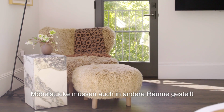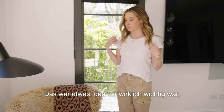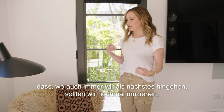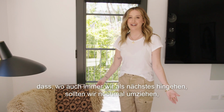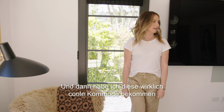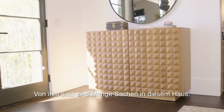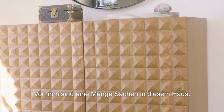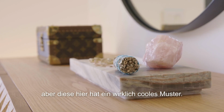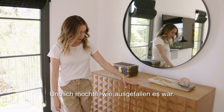Furniture pieces can be put in other rooms and fit in other rooms. That was something that was really important to me, that wherever we go next, if we do, this stuff can come with us. And I then got this really cool dresser from, of course, Sabin, who's done a lot of the stuff in the house. He did the dining room dresser, but he has this really cool pattern, and I liked how kind of funky and quirky that was.